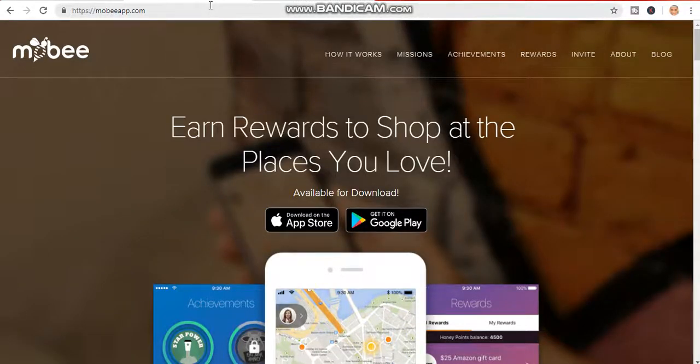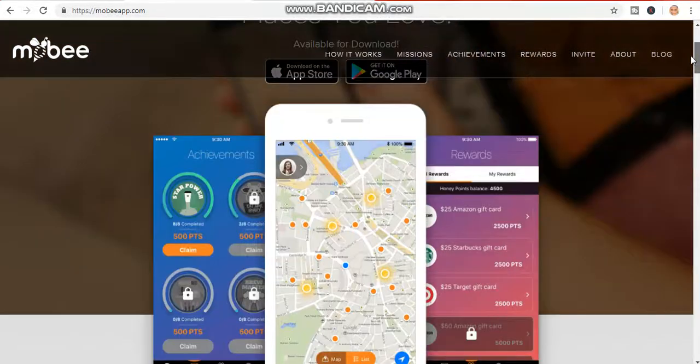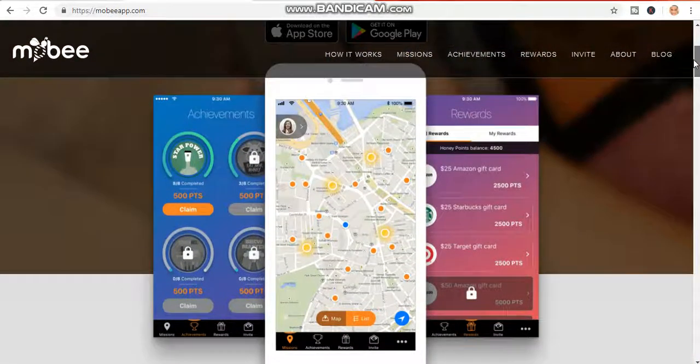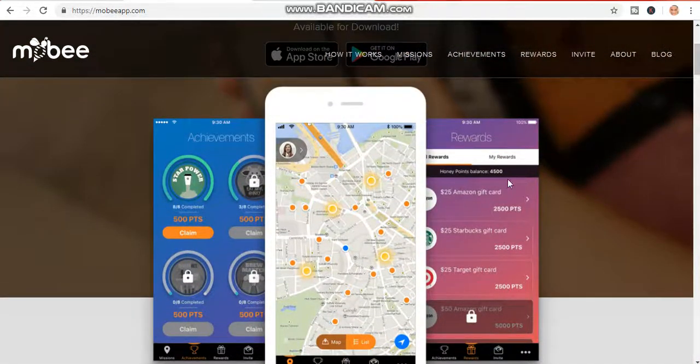So guys, the app I'm about to show you now is called mobiapp.com. Can you see it here? Earn rewards to shop at any place you love. You will be getting paid just by performing simple tasks. This is where you are now.